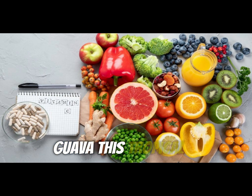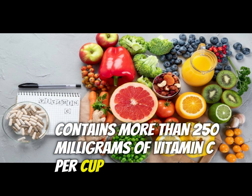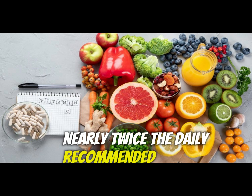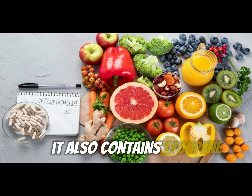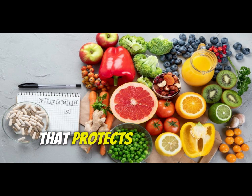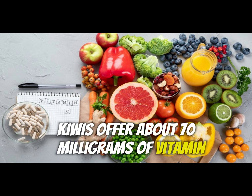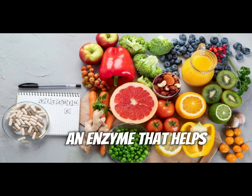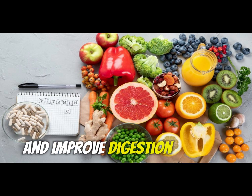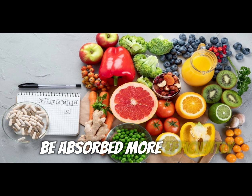Guava. This tropical fruit contains more than 250 milligrams of vitamin C per cup, nearly twice the daily recommended amount, and over 5 times more than an orange. It also contains lycopene, an antioxidant that protects collagen from oxidative stress. Kiwi, small but powerful. Kiwis offer about 70 milligrams of vitamin C per fruit and contain actinidin, an enzyme that helps break down proteins and improve digestion, potentially helping amino acids from collagen-building foods be absorbed more efficiently.